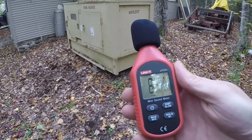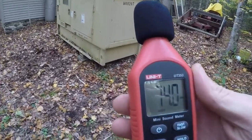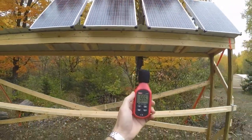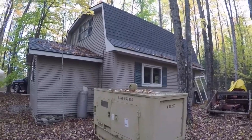Maybe about 6 or 8 feet away from the exhaust, and when I stop talking, about 73.5 decibels. So not too bad, definitely something you can tolerate. It's not too bad inside the building. But yeah, good reliable unit. We'll let her run here for a few minutes.